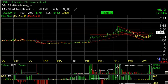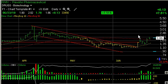And lastly is Rexan, RNN, which is starting to really act well of late. You can see the pop, the pullback here on low volume, another pop, and then an extension today that took it above its 50-day moving average and closed there. That's the first time it's closed above the 50-day in about 7 weeks. So look for more upside here that tests the 3.25 range, maybe as high as 3.5.